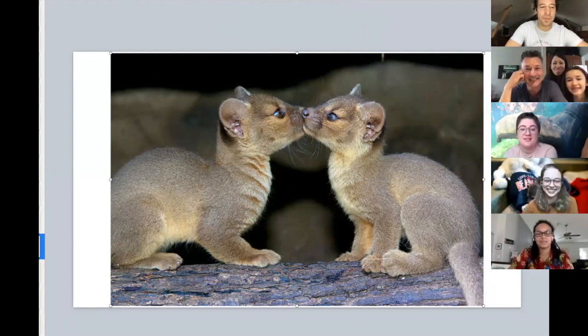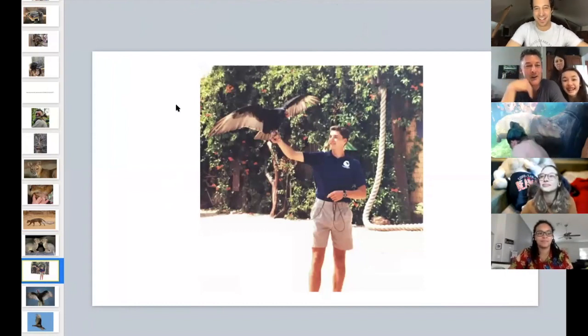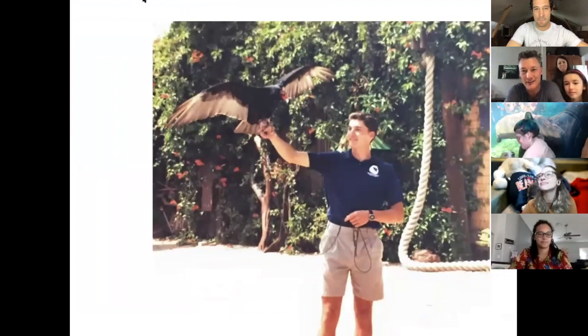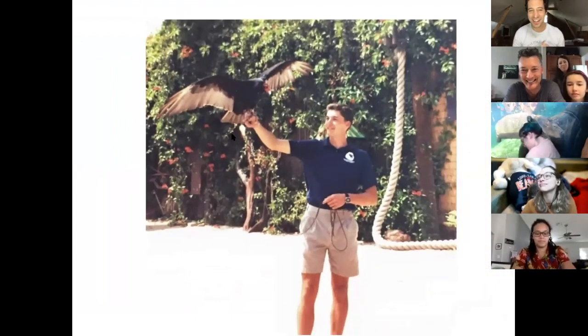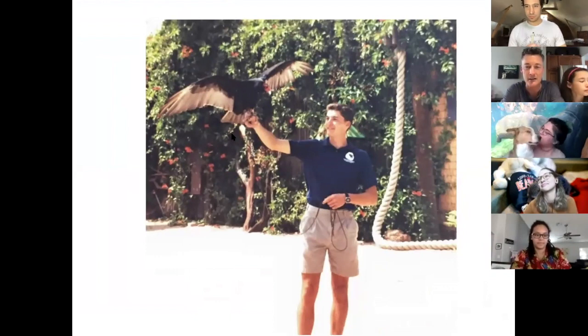All right, Rick, can you tell us who this dapper young man is and what animal he is with? Well, this goes back a few years, maybe 2 or 3 years ago. I would have been in my early 20s there. Yeah, that's me. My second year at Moore Park College, where I now teach part-time. I got my start there at the teaching zoo that they have, and this is a turkey vulture.